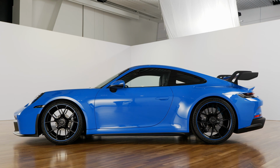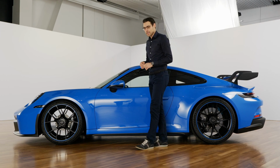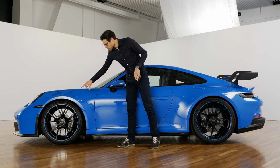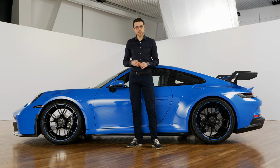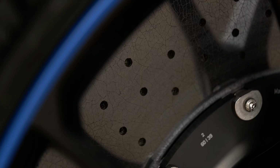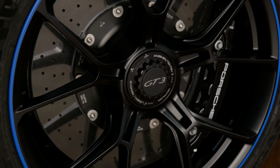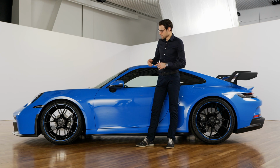That also counts here for the GT3, maybe a little bit longer because of the overhangs. But what's more important here, mixed wheels, so 20-inch in the front, 21-inch in the rear, the maximum that is possible for this vehicle. Optionally, you can also get the carbon ceramic brakes. You can also see them right here. In this case, usually they come standard with yellow brake calipers, but here also in black, because that's just more fitting to the overall styling combination.